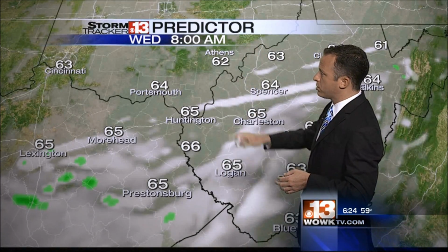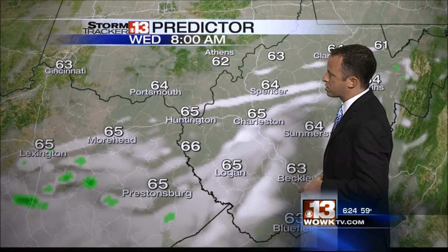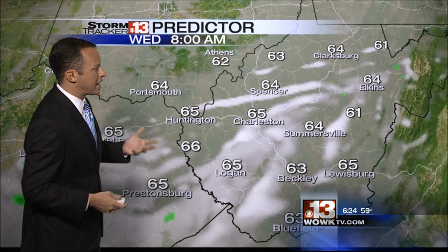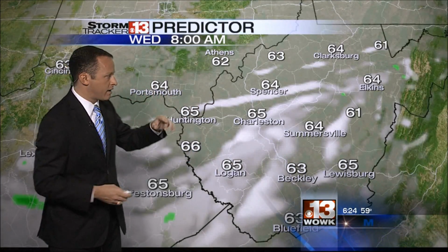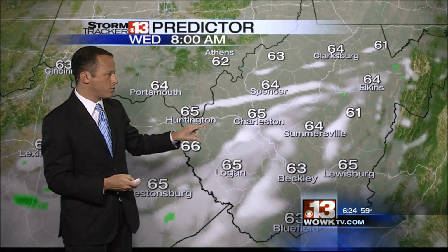Now, Predictor, our computer-generated forecast model at 8 o'clock this morning, picking up on some shower activity across parts of southeastern Kentucky. But it looks like most of this stuff is going to fall apart and then start to rebuild, especially south of I-64 as we go into the afternoon.